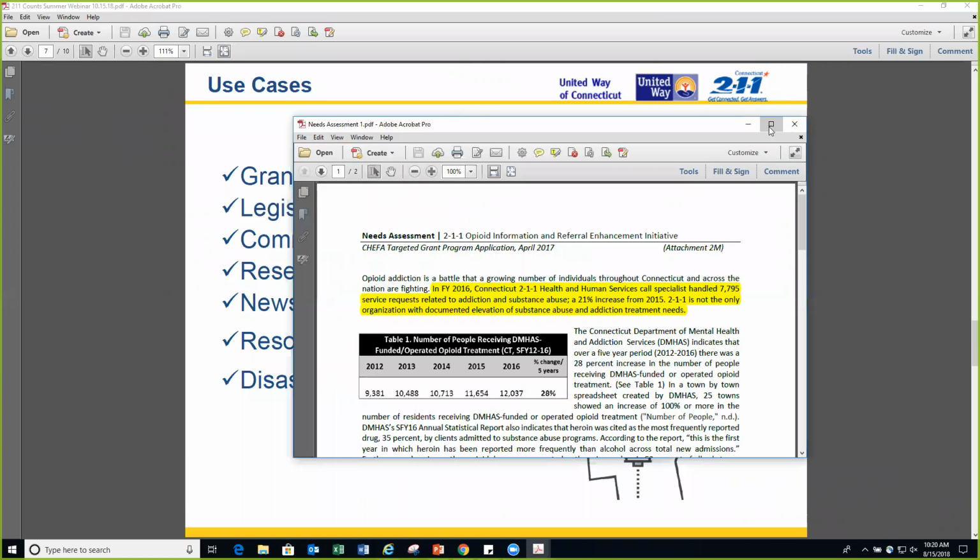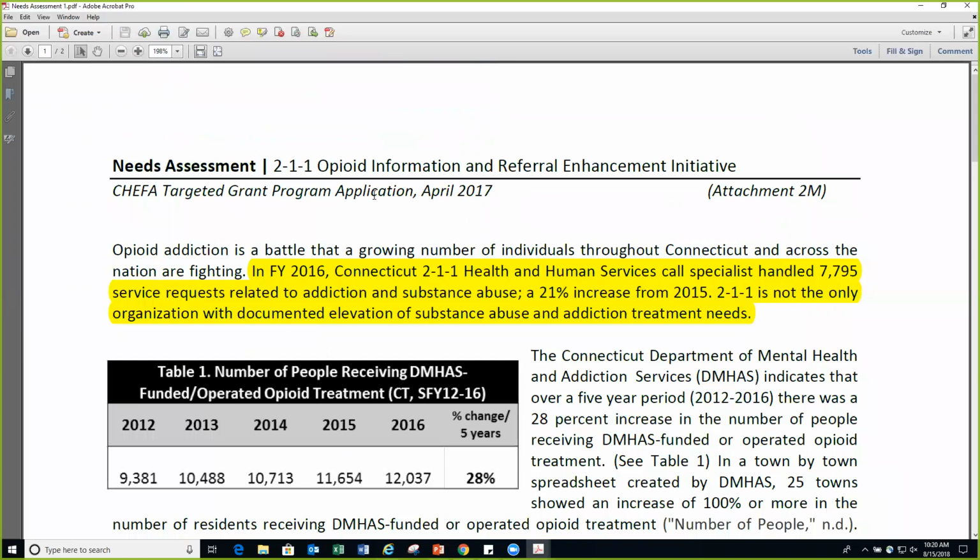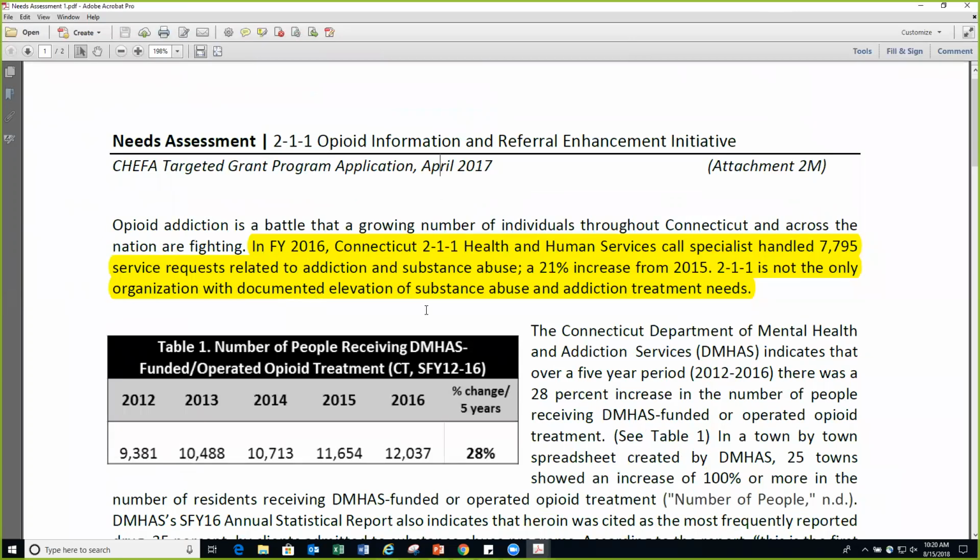211 Connecticut recently applied, or I should say in April of 2017, applied for a CHIFA grant. And within that application, we were able to quickly pull some stats right from our data dashboard. So in FY 2016, Connecticut 211 call specialists handled 7,795 service requests related to addiction and substance abuse, which is a 21% increase from 2015.